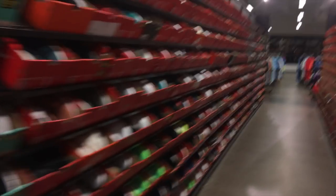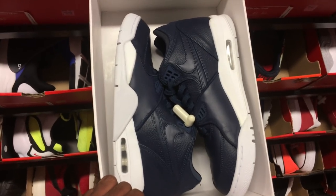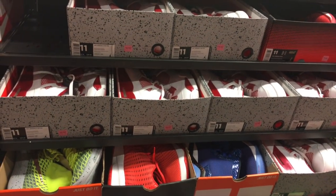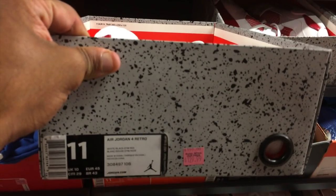It still was really empty when I got in here, man. I can imagine what it was like earlier. AJ Ones, 80 beans, minus 20% off. Intense section. What are these? Air Flight 89s, blue joints, $74. There we go. Jordan 4s, black and red. He's going for $130.